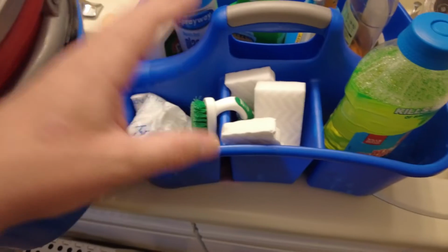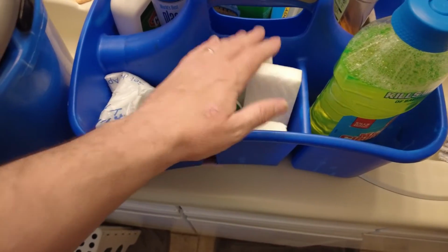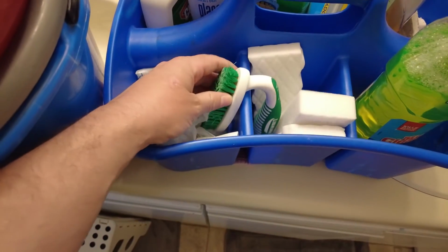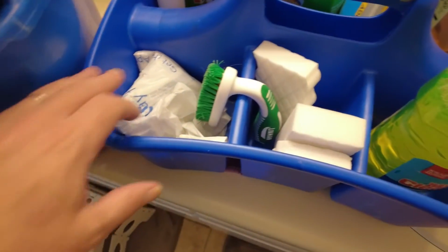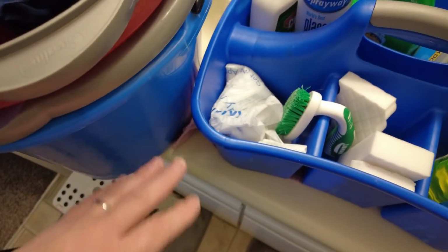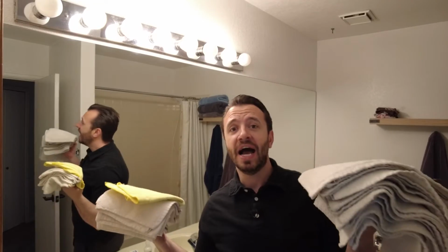Then I also have magic erasers. These are great for soap scum and any hard to remove items. And then I've got a brush here that I can use to get in grout and on the shower or floor, wherever I need it. And then I have a plastic bag that I will be putting all of my dirty towels in to keep everything nice and clean and organized. And then finally, I have towels.